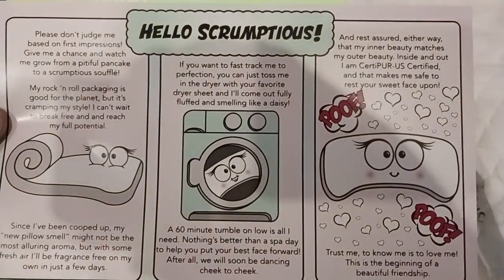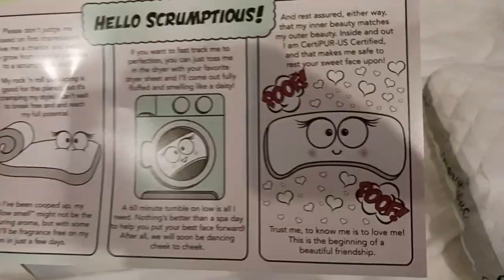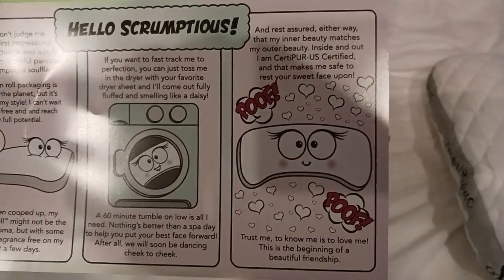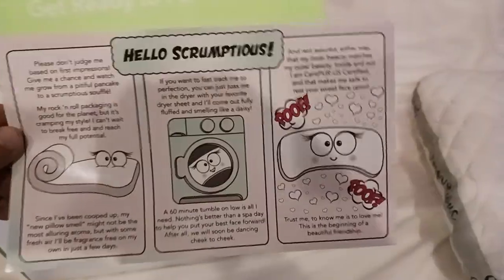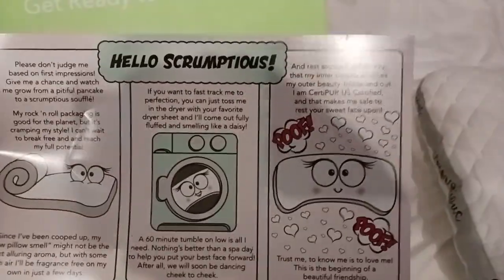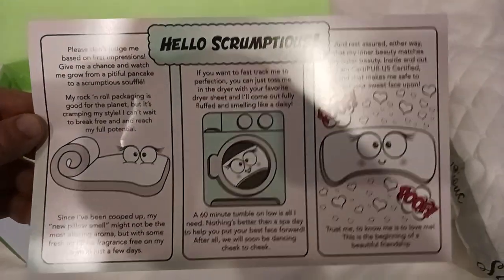Okay, then if you want to fast track me to perfection, you can just toss me in the dryer. There you go. I didn't have to. I really didn't feel like I needed to. And then poof, there you go. Trust me, you'll know you love me. This is its own character, right? I'm sure some animators at Disney or whatever would love to turn this into its own character.